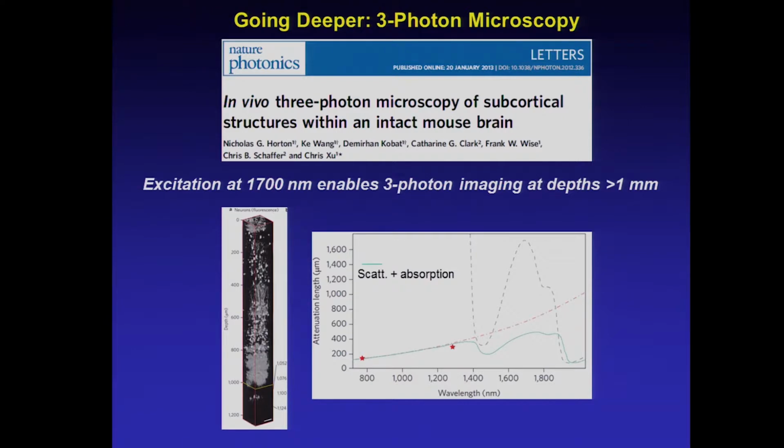So the way that they did this is they realized that as you move to higher and higher wavelengths, your absorption in water goes up. But at longer and longer wavelengths, your scattering goes way down. And so what we're plotting here, the green line in particular, is a model that accounts for both absorption and scattering. And you can see that actually there are some other areas. So this is attenuation length. So you want attenuation length to be long in this case.